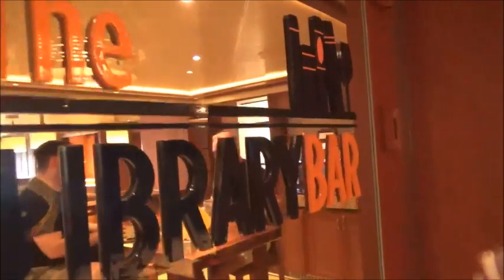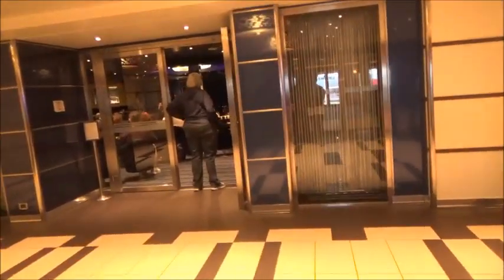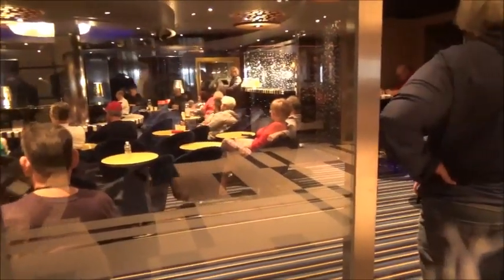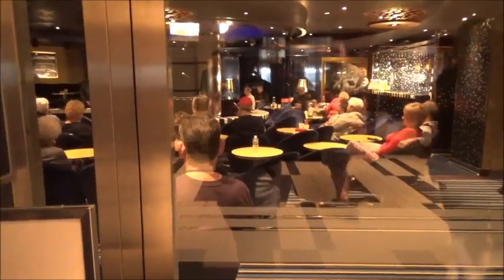Then you have the library bar. In the library bar, people are reading and having a glass of wine. And there's also a spot where you can get wine out of a spout. And here's the piano bar. Piano bar is another good spot to go to. Especially at night, they have a piano player and people sit around and drink. So, sing along with the piano player.